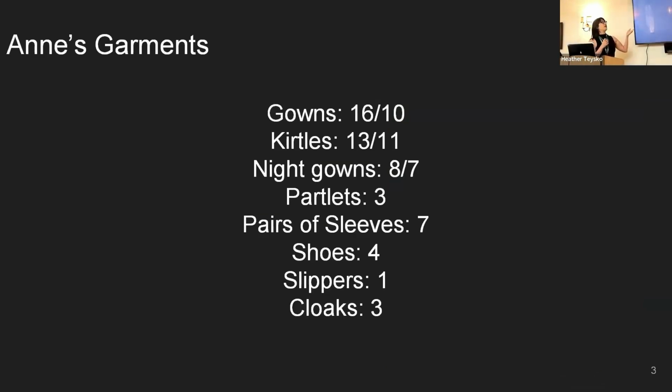So what the accounts tell us are the garments, the textiles, the colors of a part of Anne's wardrobe, which allows us to sort of visualize at least what Anne would have looked like from the neck down. And, you know, I find that clothing and food create very strong connections with us to people in the past because it is a very personal experience.